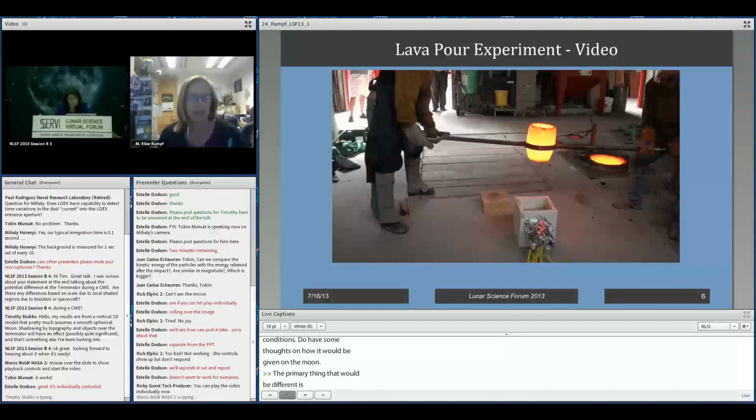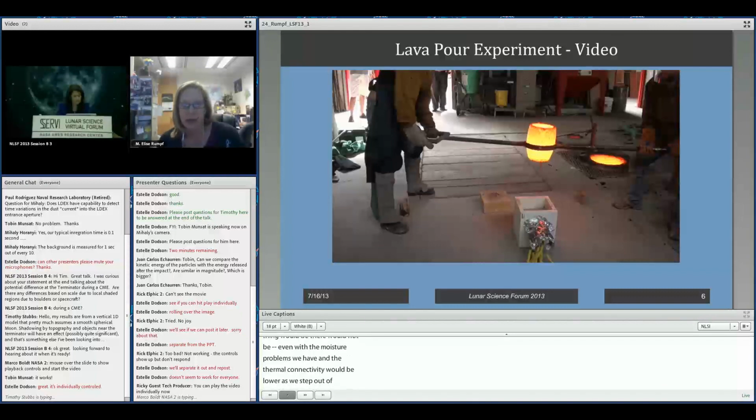I guess the primary thing that would be different on the moon is that there's no atmosphere. It'd be great if we could do these experiments under a vacuum, but we don't have that technology on this scale. So the primary thing is that you wouldn't have the moisture problems that we have, and the apparent thermal conductivity would be lower.